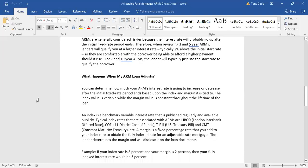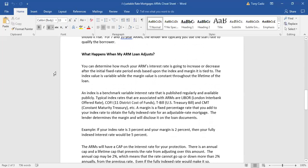So what happens when my ARM loan adjusts? You can determine how much your ARM's interest rate is going to increase or decrease after the initial fixed rate period ends based upon the index and the margin it's tied to. The index value is variable, while the margin value is constant throughout the lifetime of the loan. An index is a benchmark variable interest rate that is published regularly and available publicly. Typical index rates that are associated with ARMs are LIBOR, which is the London Interbank Offered Rate, the COFI, which is 11th district cost of funds, the T-bill, the U.S. Treasury bill, and CMT, constant maturity treasury.